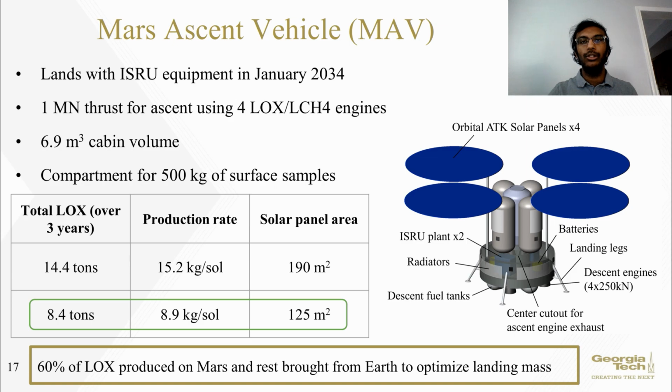Solar power was chosen to meet the needs of the energy-intensive ISRU process due to its technological readiness and safety advantages over nuclear-fission power. Since half the power generated during the sunlit hours must be stored to keep the ISRU plant running overnight, an impractically large solar panel area would be needed to produce all the required ascent liquid oxygen within the 3-year production window. Therefore, a more manageable production rate will produce 60% of the ascent liquid oxygen on the surface, while the rest will be transported from Earth.